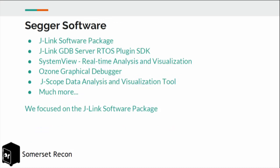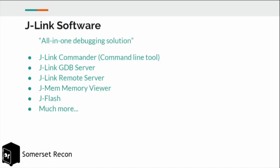Other than hardware, they create a ton of software, including the software package that's used to control the J-Links themselves. They also have a GDB server, RTOS plugin, a software development kit, a couple of real-time analysis and visualization tools, and a graphical debugger. We primarily focused on the software suite used to control these J-Link devices, and this package just includes a ton of tools, including J-Link Commander, which is like your typical command line tool that you would use with most debuggers. A GDB server, a remote server, which allows a client to connect to a J-Link Commander session within the local network, a memory viewer, and a flashing tool to just flash.